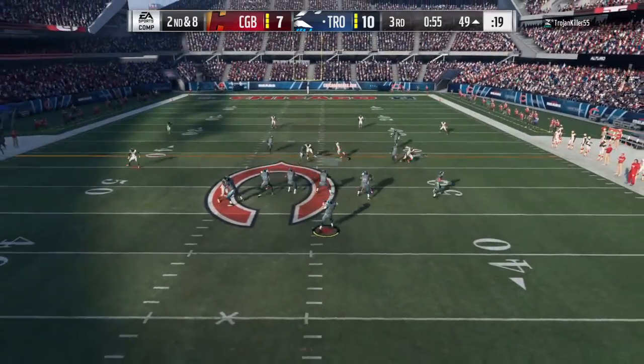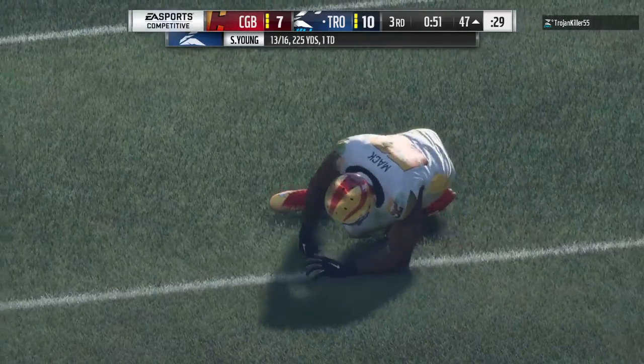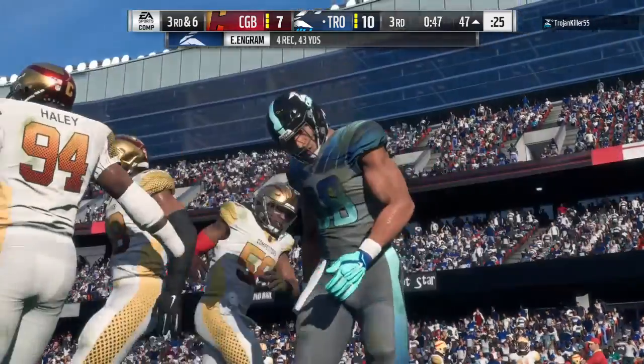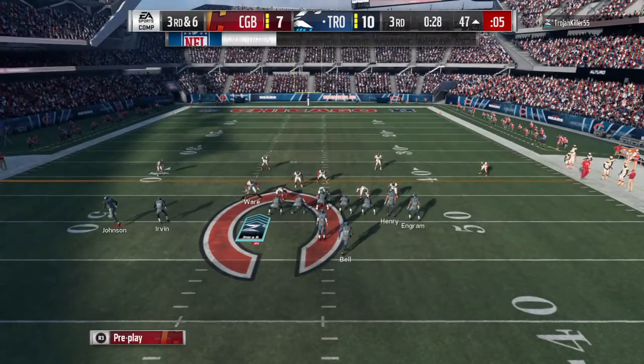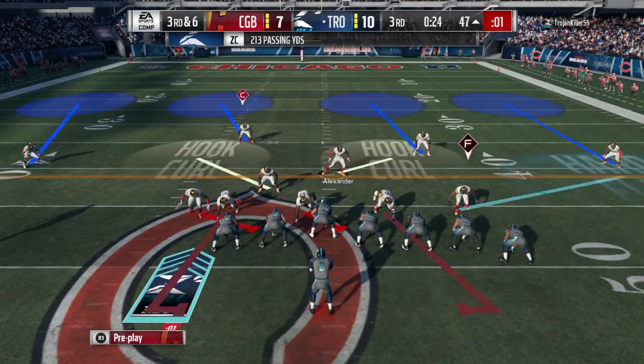To throw on 2nd down. Young. It's a short one here, complete to the tight end. And he'll get it down to the 47 here. That throw good for only a couple. It brings up 3rd down. Not a big window to throw. Coverage wasn't too bad there. Yeah, they had him under wraps pretty well, but somehow he was able to muscle his way open and catch the ball.